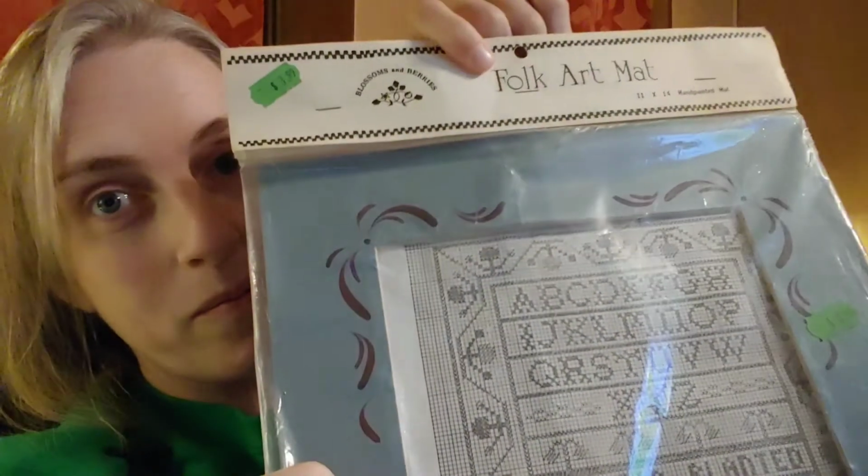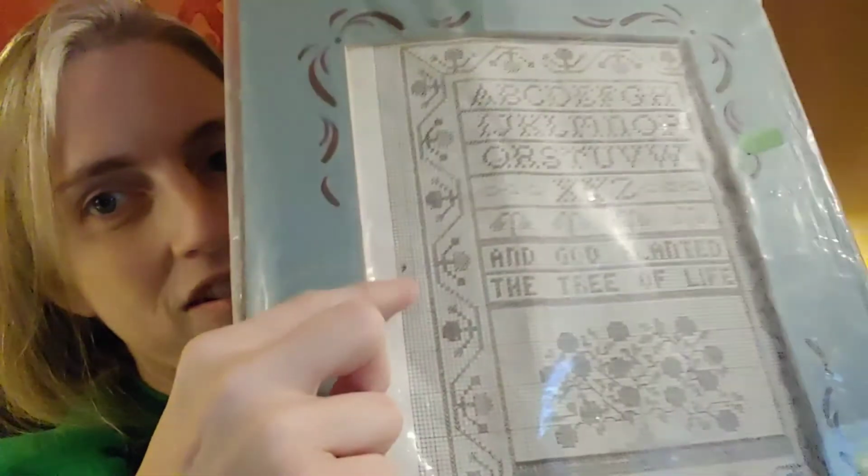But honestly, I'm going to just open this up, throw out this lovely hand-painted mat, and just keep the page. I got this for $4, which is kind of high for one piece of paper. But I really wanted it.